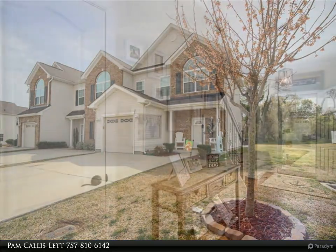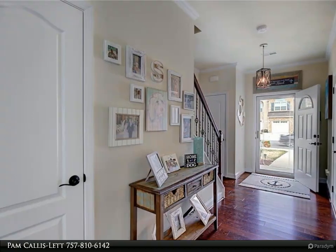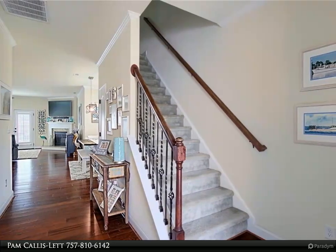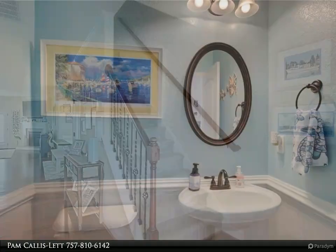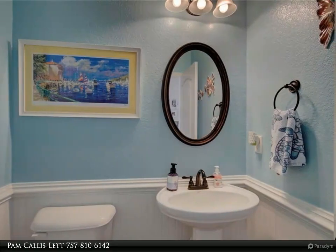Beautifully maintained end unit in sought-after York River Villas. Maintenance-free living less than 1 mile to the Coleman Bridge. Open floor plan with many upgrades to include a walk-in shower, plantation shutters, under-counter lighting in the kitchen. Garage floor has been epoxied and walls painted. Private back patio, extended at time of construction and fenced.